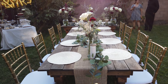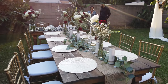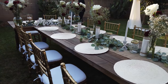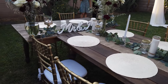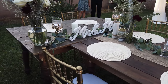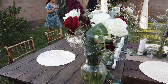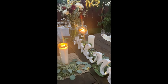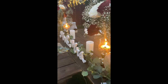So this is what the table was looking like when I added the flowers and the candles. I also had extra seeded eucalyptus, so I decided to just add it on top of the fake eucalyptus. And I also added fairy lights all throughout the eucalyptus. This is a video of how the candles looked once they were all turned on. And here's the final look.